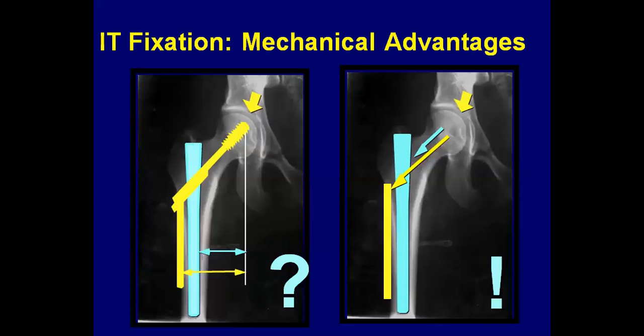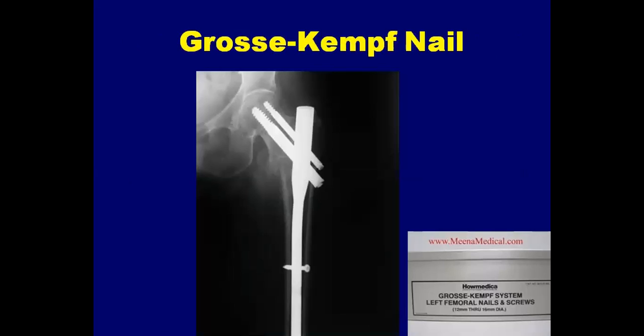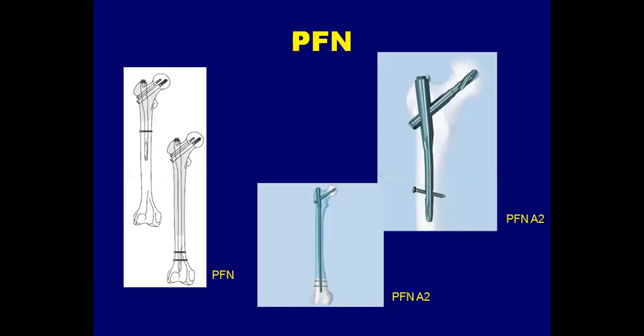Friends, the intramedullary fixation for the trochanteric fracture always has the mechanical advantages. Let it be Ender's nail, Grosse-Kempf nail, Gamma nail, or even PFN. They all are the intramedullary implant and they have the mechanical advantage over the blade plate, that is extramedullary implant.